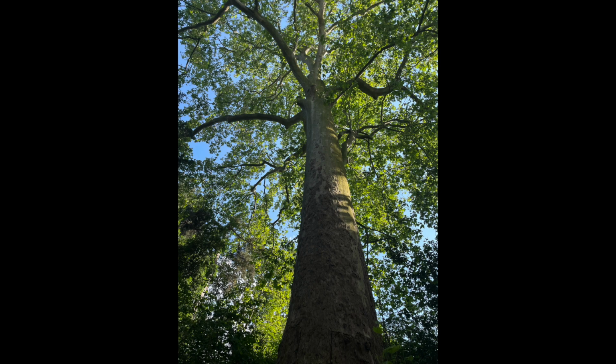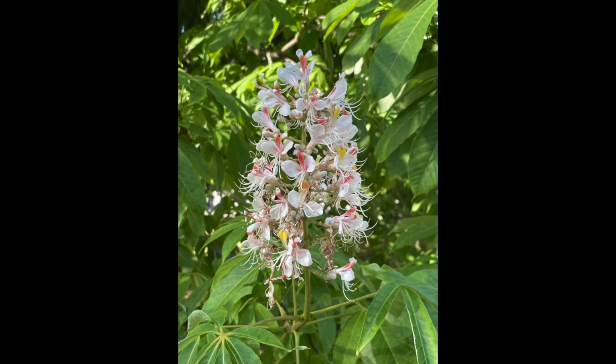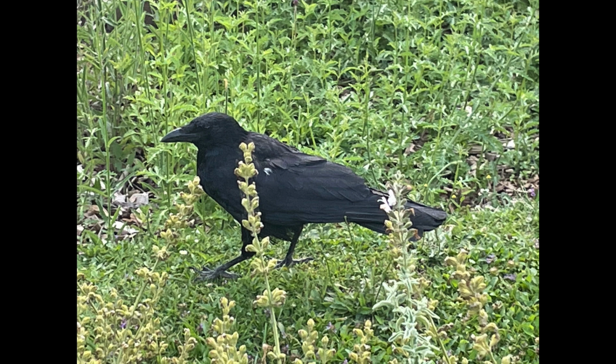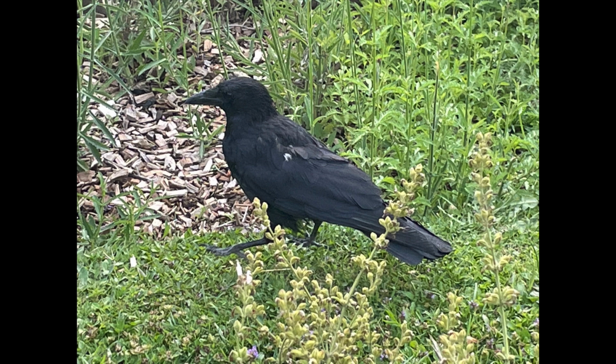And this is a London plane tree, a hybrid between the American sycamore and the Oriental plane tree, and commonly planted in Europe and elsewhere in the world. The horse chestnut trees were in full flower when I was there. Paris is so full of beautiful sculptures, and the garden had several. I came upon a small flock of carrion crows that were wandering around, and this is one of those. They're similar to the American crow.